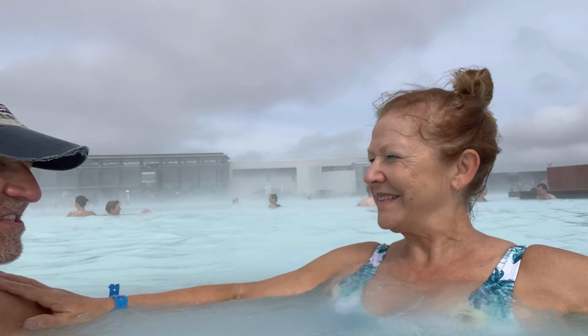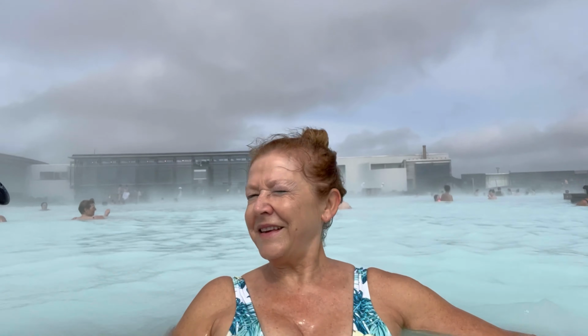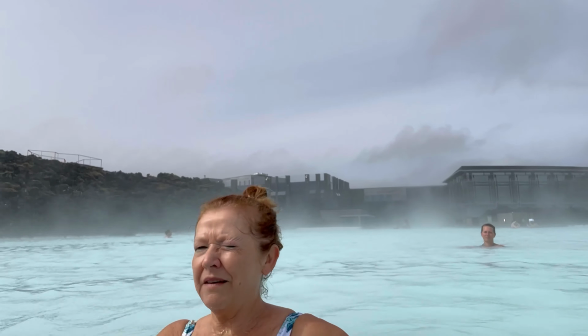And where are we, Alaska? Lagoon! Yeah, and does it feel blue? Green place! Feels very blue, right? Heaven! Heaven! I love that!